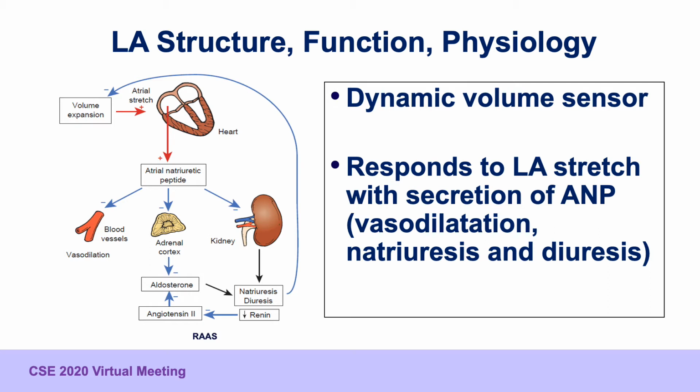The left atrium is a fascinating structure. It is a highly dynamic volume sensor. It responds to stretch with secretion of atrial natriuretic peptide, which promotes vasodilatation, natriuresis, and diuresis. These effects counteract the actions of the renin-angiotensin-aldosterone system, which promotes sodium and fluid retention and vasoconstriction.